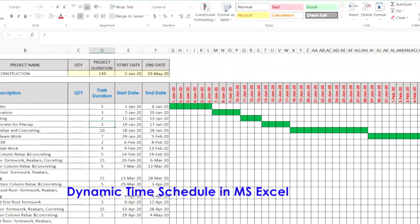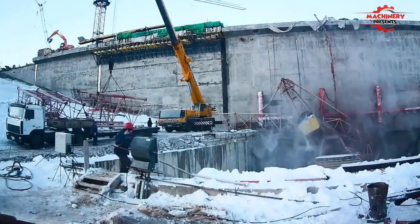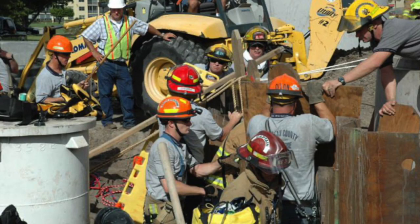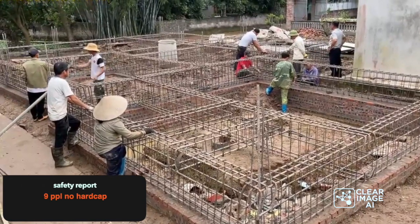updated timelines. One major reason for construction delays and cost overruns are accidents. In Germany, there are over 6,000 accidents per year on construction sites, with 300 deaths and 15,000 injuries. The importance of increased safety at construction sites is apparent. ClearImage AI cameras at the construction site mitigate risks and reduce the number of accidents greatly.